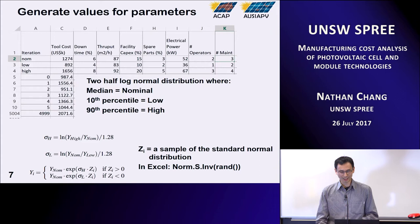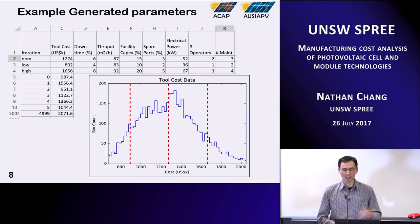So if we were to look at these 5,000 generated numbers and look at the distribution of those on this histogram, we would see something that resembles a normal distribution. Most of the data points are close to the median. Some of them are a bit higher or lower, but not as many. And some of them even go beyond our low value and our high value.